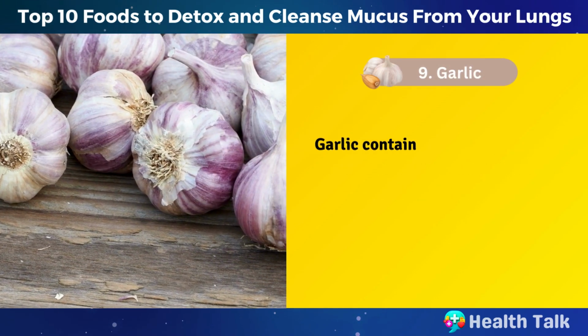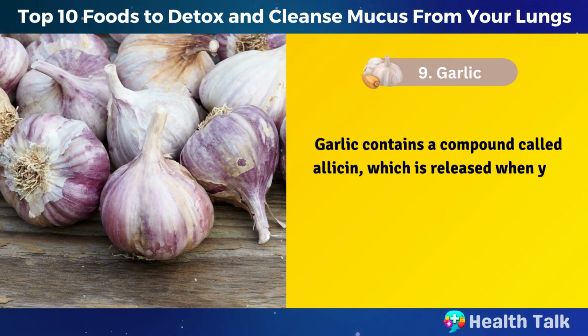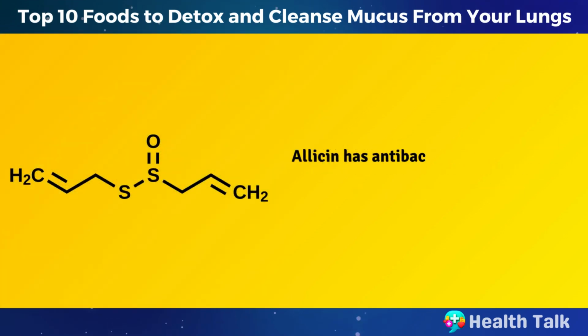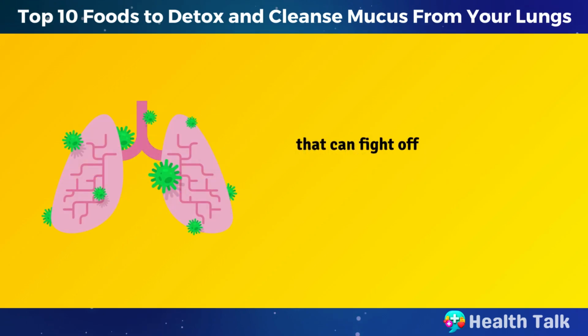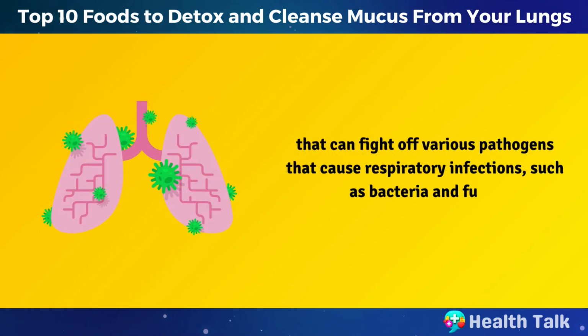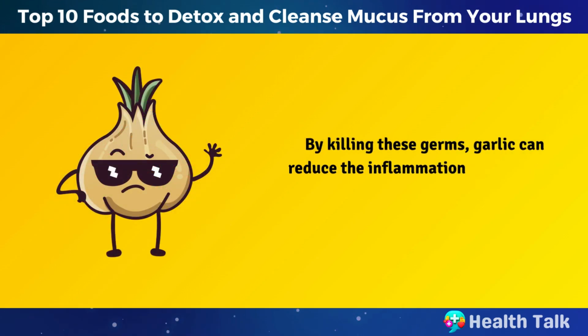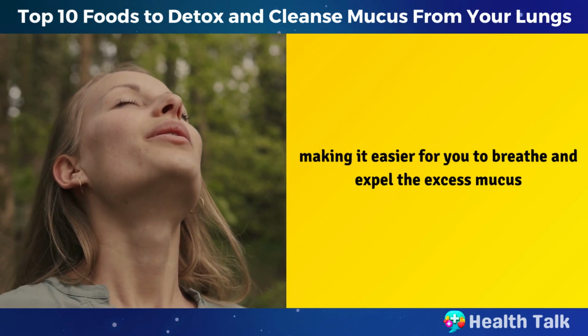Number 9. Garlic. Garlic contains a compound called allicin, which is released when you crush or chop the cloves. Allicin has antibacterial, antiviral, and antifungal properties that can fight off various pathogens that cause respiratory infections, such as bacteria and fungi. By killing these germs, garlic can reduce the inflammation and swelling in your airways, making it easier for you to breathe and expel the excess mucus.